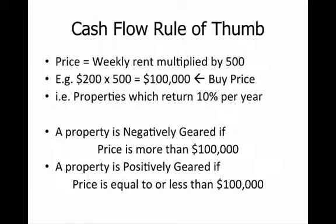Positive cash flow rule of thumb, or the cash flow rule of thumb. Take the weekly rent, multiply it by 500, and that will give you the price. For example, $200 per week multiplied by 500 gives you a buy price of $100,000, or in other words, properties that return 10% per year.